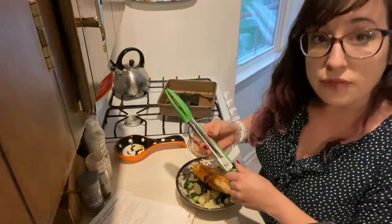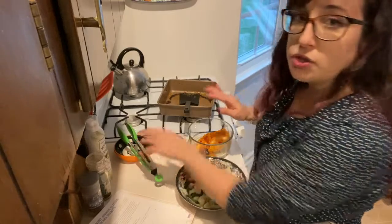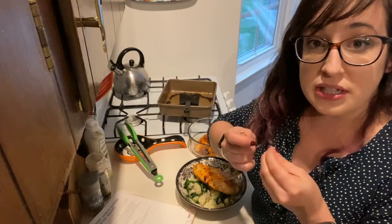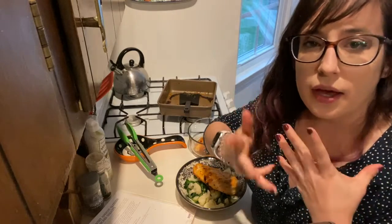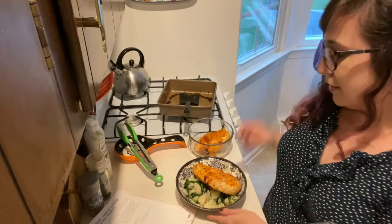And then you let it rest for about 10 minutes. It gives all of your juices time to redistribute throughout the chicken. This goes for any kind of meat that you cook, and that helps to keep everything nice and moist and tender and from letting it get too dry. I don't even think I'm gonna eat this whole thing.